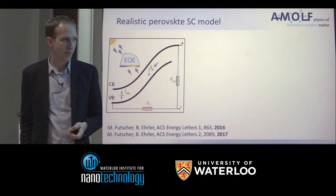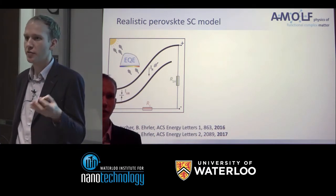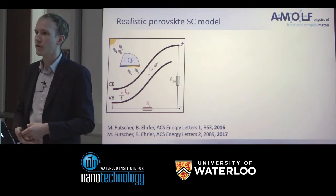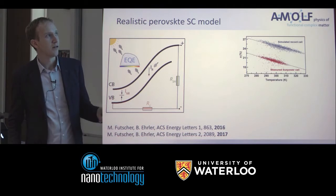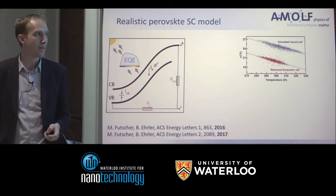in realistic conditions. For the silicon cell, we take the most efficient silicon cell that's ever been measured, so the record efficiency silicon cell, and we do the same for the perovskite cell. We take the record efficiency perovskite cell. Just a bit of a sanity check. So our simulation gives the same temperature coefficient as what we measure. Of course, it's more efficient because we simulate the record efficiency silicon cell.